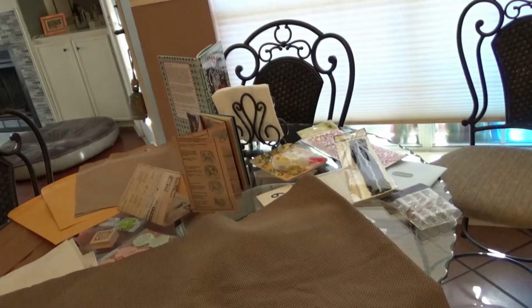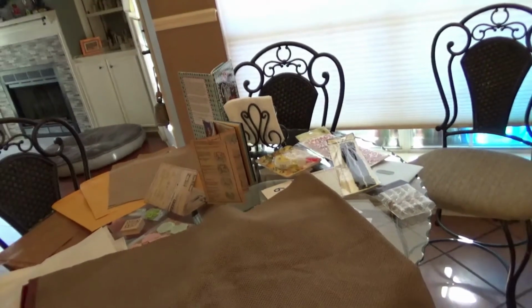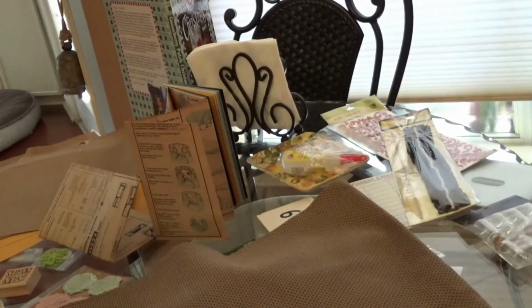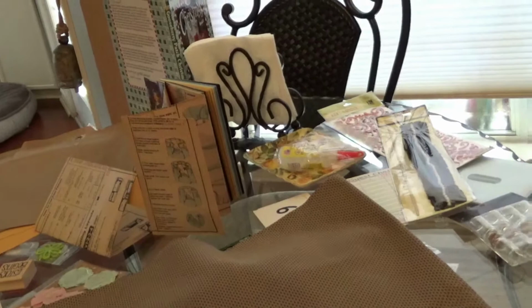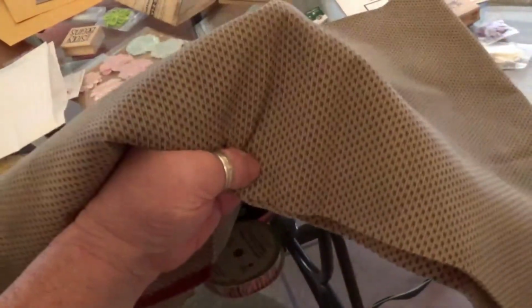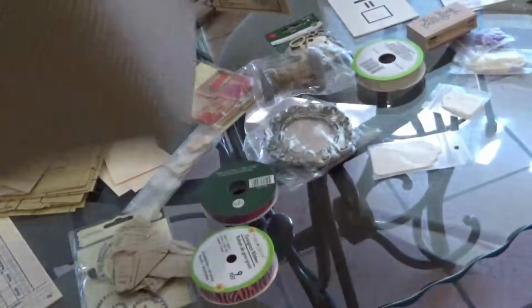All right, look at this. I am going to zoom in if I can figure out which button. Whoop. Okay, hold on. Like I said, I'm not very good at this. There we go. You see that? It's a huge piece. Hold on, I let the dog in. Good girl. It's a huge piece of fabulous, gorgeous.